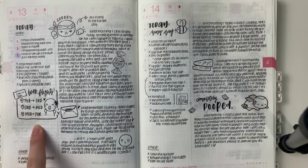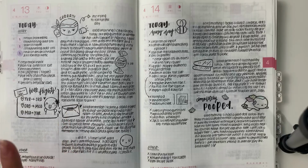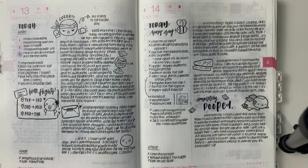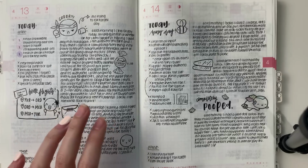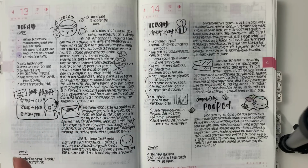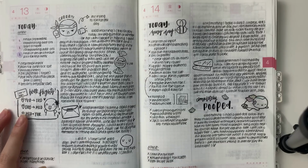So yeah, come November, I will be flying from Vancouver to Chicago, and then Chicago to Orlando, Florida for a planner conference, and then from Orlando back to Vancouver. And you bet I am going to make a journaling vlog out of it because I think it is going to be so much fun.